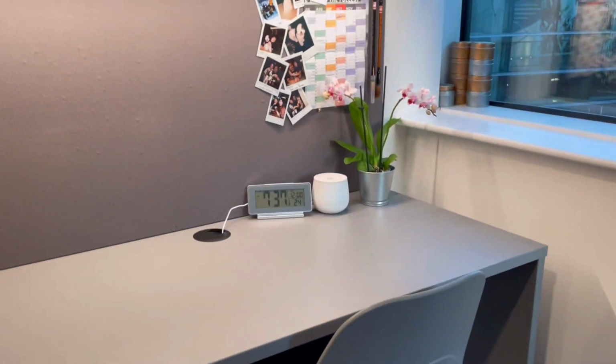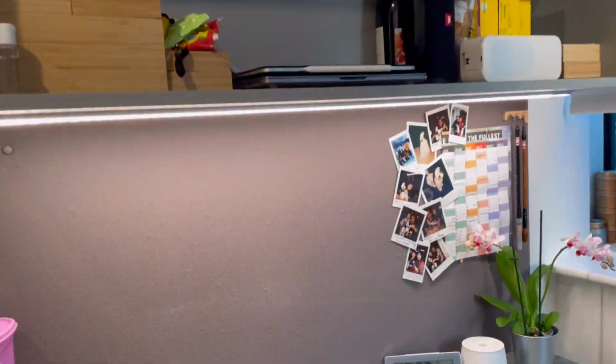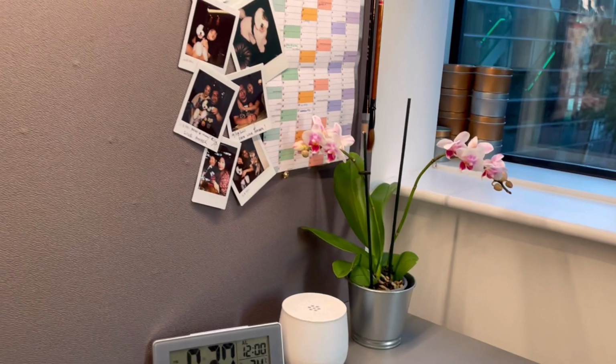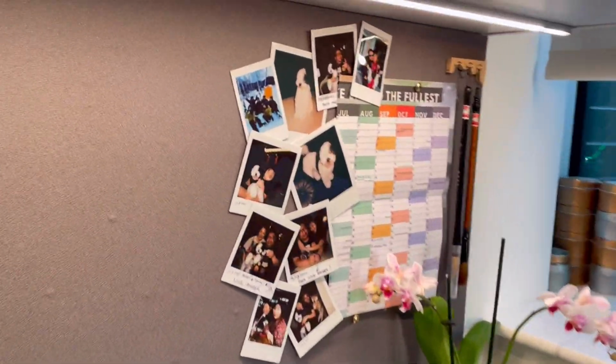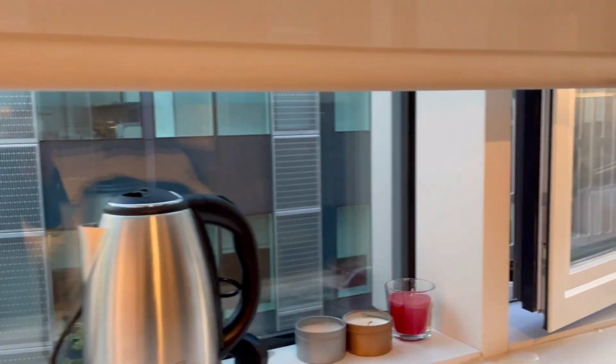And then this is the study table that we have. And this is the storage that we have, to store stuff. This is my little area. All these pictures, my dog. I miss him so much. And then the candle. And this is the view.